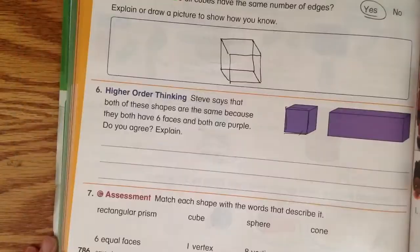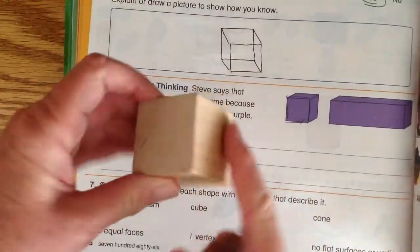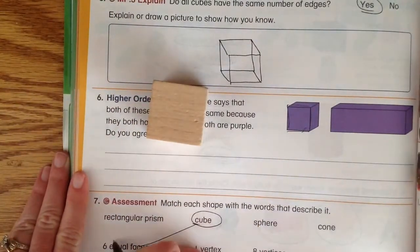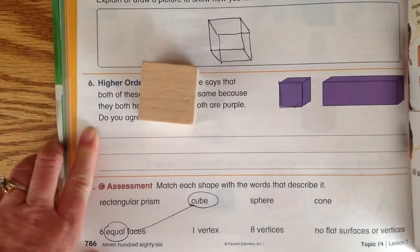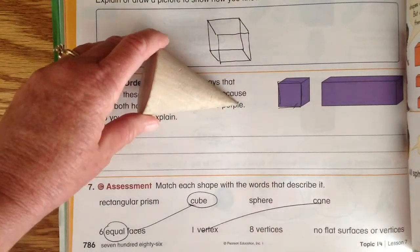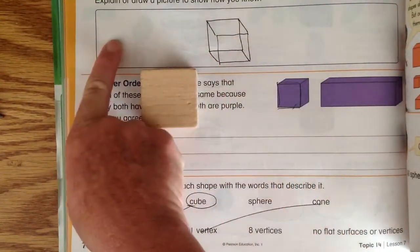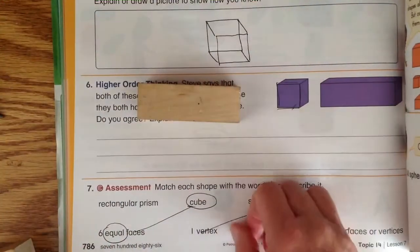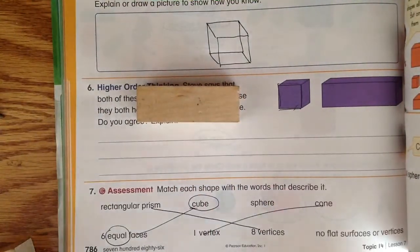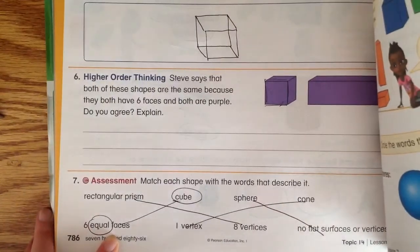Match each shape with the word that describes it. Okay, rectangular prism, 6 equal faces. Well, we know it has 6 faces, but which one has equal faces? We have to have the same size faces. That one is going to be the cube because of the word equal faces. 1 vertex. Here's my shape with the 1 vertex. And what is that shape? The cone. 8 vertices. Well, we know that a cube has 8 vertices. 1, 2, 3, 4, and then 4 more on the bottom. But we've already used that one. So then we think of our rectangular prism. 1, 2, 3, 4 along the top. 1, 2, 3, 4 along the bottom. The rectangular prism has 8 vertices. No flat surfaces or vertices is the sphere. We like that when we're playing so that the ball will roll.